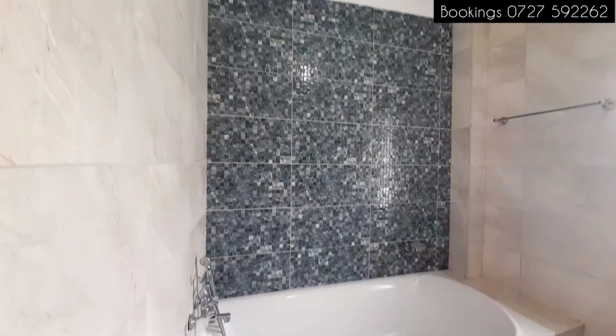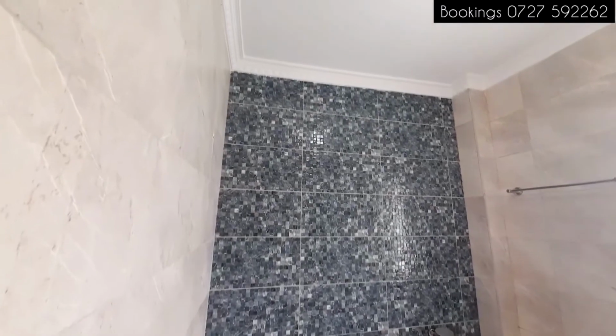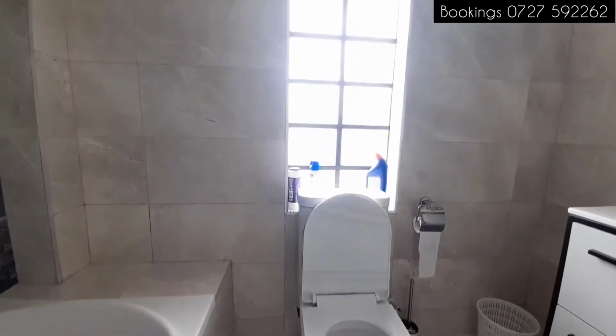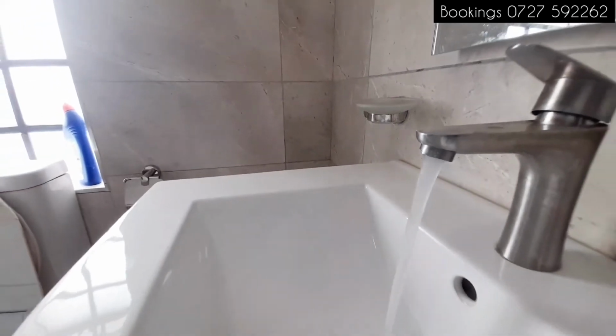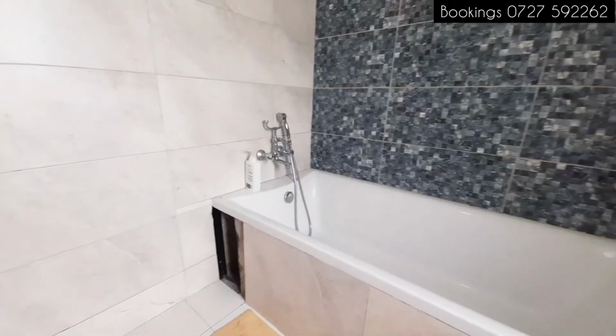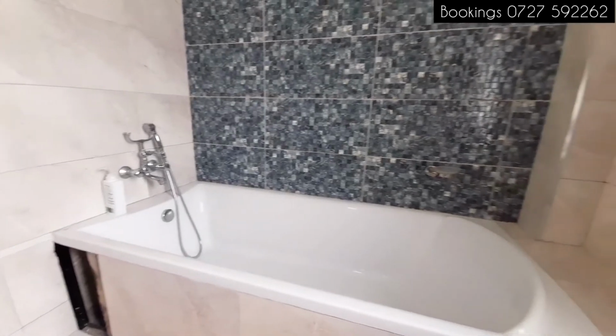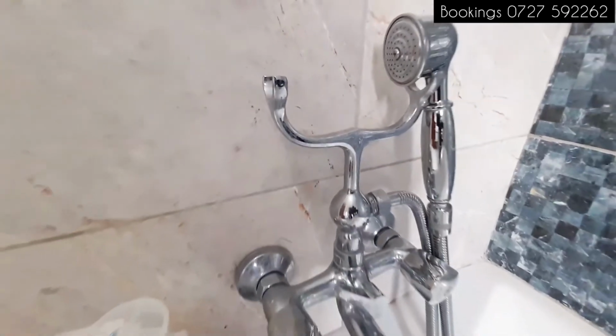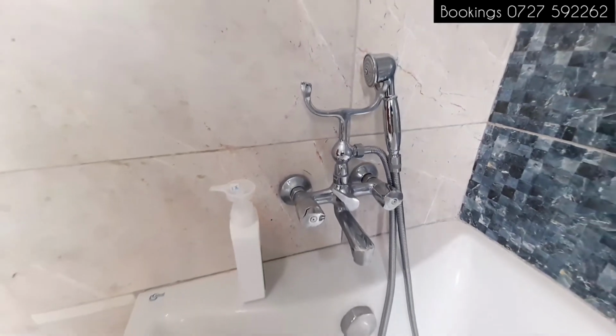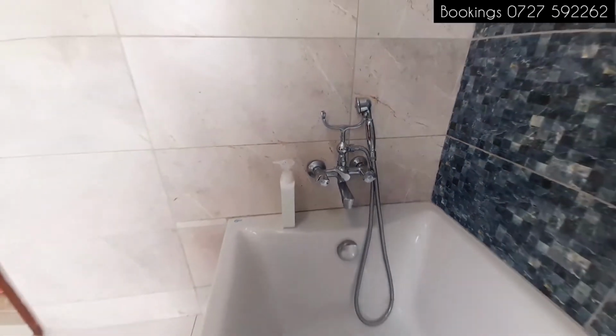Here is the bathroom. It comes with a tub. Yes, and that's about it. This is the final part of the house. Very elegant and very warm and welcoming.